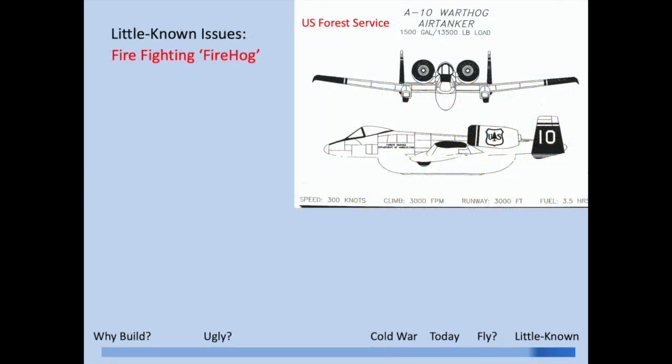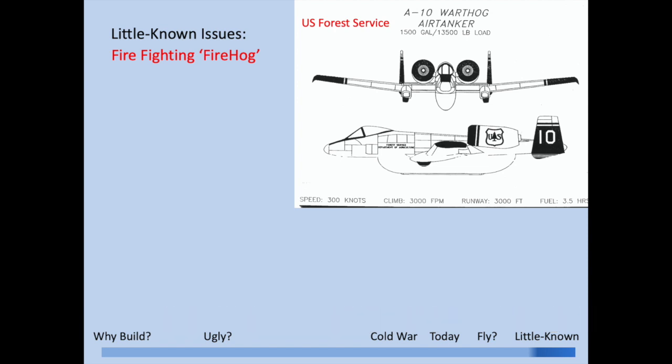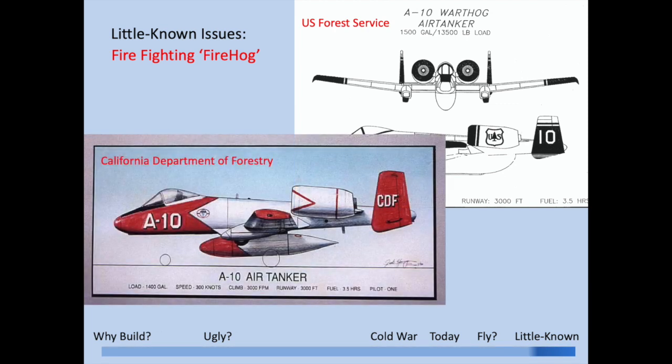So, the people who are fighting fire with literally 1940s and 1950s airplanes came up with a couple of designs you see here to turn the A-10 into a 1950s air tanker. I say that because they were going to take out the ejection seat, take out the avionics, the bombing systems, stick a conventional drop door on the bottom, and call it good. They would have built airplanes like this, which, while they look good, would not have worked.